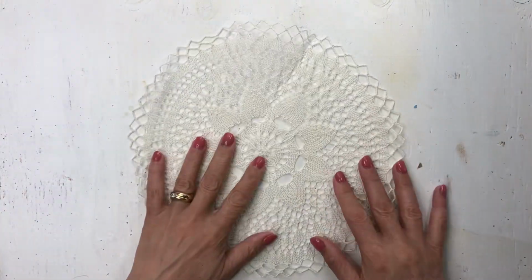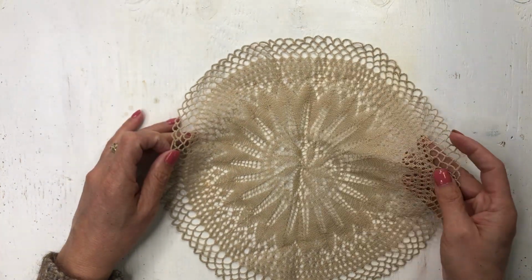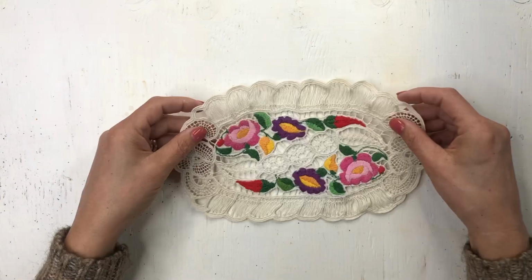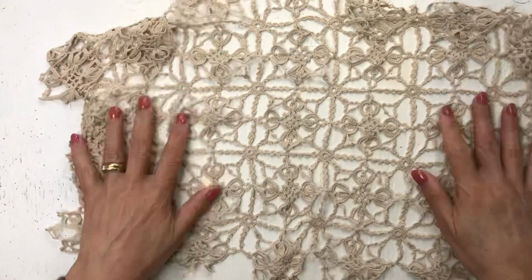And then another more like a tatting kind of thing. This one, I think it's crochet, but I mean, this is the finest thread ever. Oh, and I love this one. It is just beautiful. Yeah, lots of doilies this week. Last week it was hankies. This week it's doilies. There's another one of this. Yeah, it's the same as the previous one.